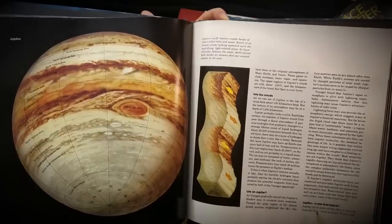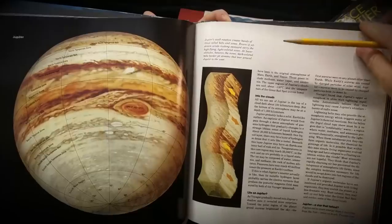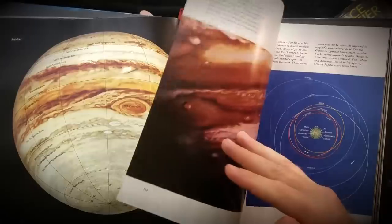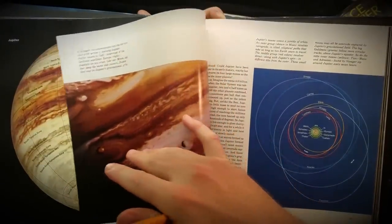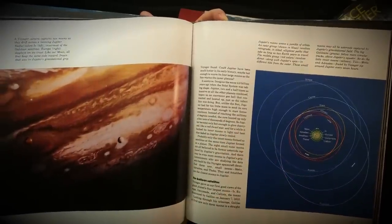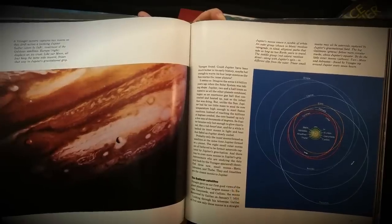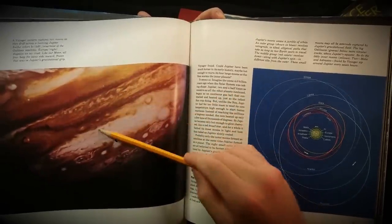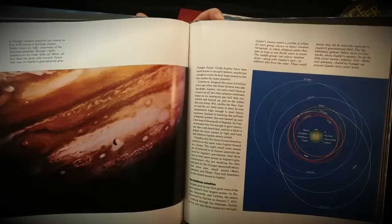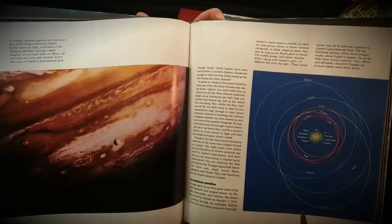Is Jupiter a star that failed? Jupiter emits more energy than it receives from the sun. Twice as much. Tried to do that smoothly. As Pioneer and Voyager found, could Jupiter have been much hotter in its early history, maybe even hot enough to warm its four moons as the sun warms the inner planets?